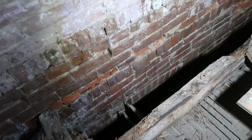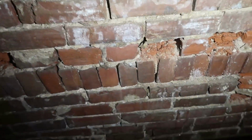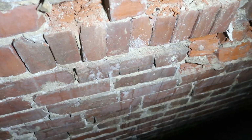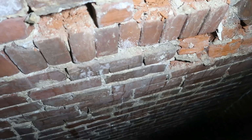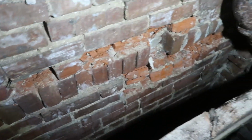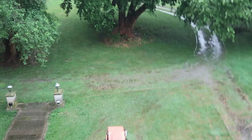Okay, so let me get over here. You can see there's the box gutter. This is the bottom of the crown molding. And again, you can see the water seeping in down there. Just seeping. And that's because the box gutters have failed. They fill up with water. It's even actually running down the pipe now. But it is a very, very rainy day.